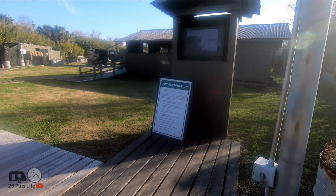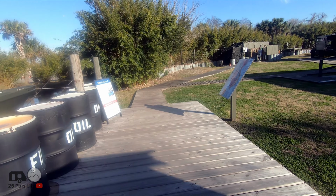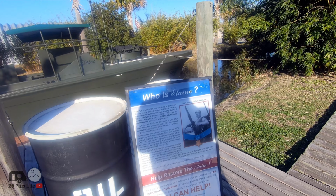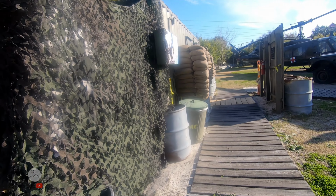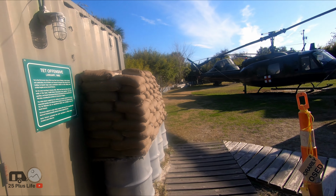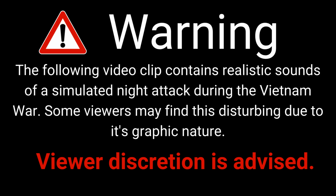River Patrol Force in Vietnam. The mission? To intercept Viet Cong arms shipments on the waterways of South Vietnam's Mekong Delta. On October 31st, defensive bunker during the Vietnam War. You are about to experience a night attack scenario during the Tet Offensive.